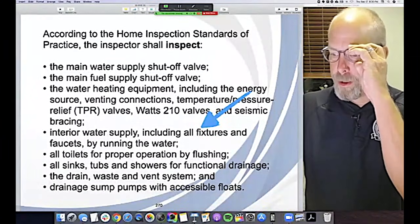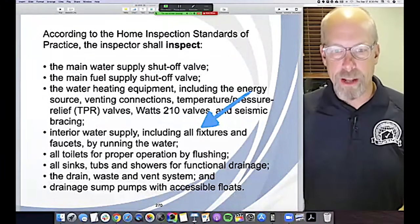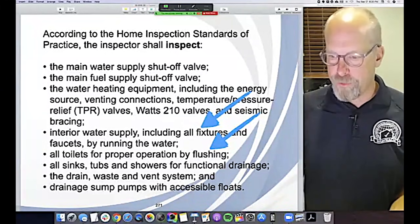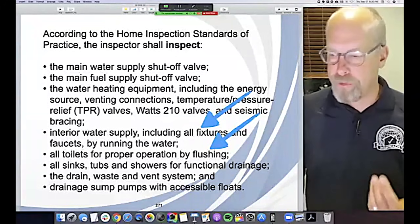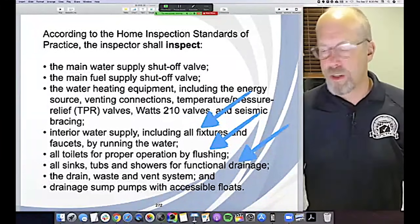Slope of a vent pipe. Interior water supply, I'm supposed to inspect all that, including all the fixtures by running water at all the faucets and all the fixtures, all the toilets for proper operation by flushing. So I'll flush all the toilets twice, all the sinks, tubs, showers, functional drainage.